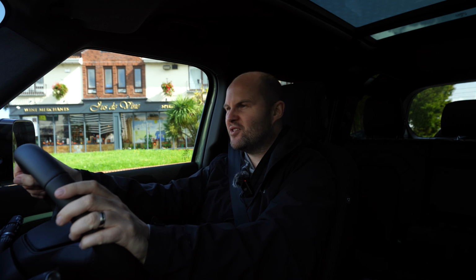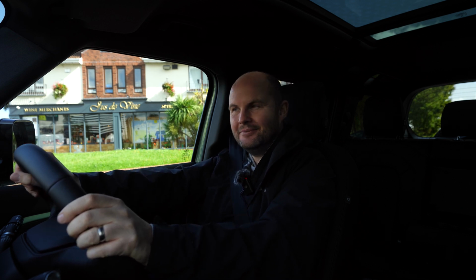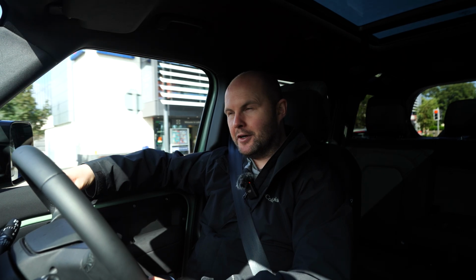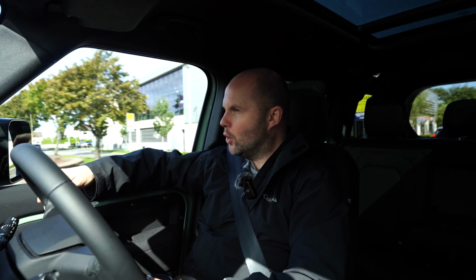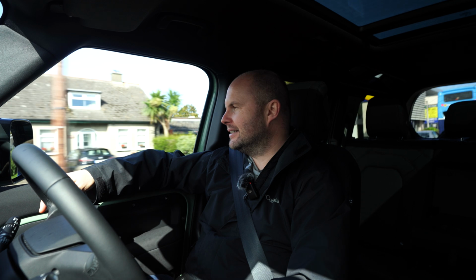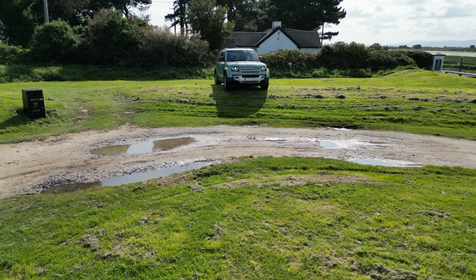Even the plug-in hybrid version of it just does what it says on the tin. You can wade in depths of up to 0.85 meters. Don't go beyond that because you'll damage your warranty and possibly your Defender. But that should be enough wading depth for most people.